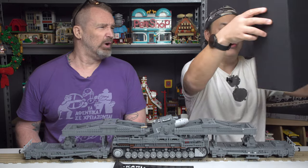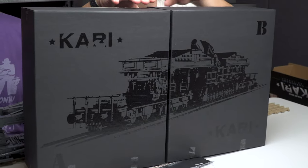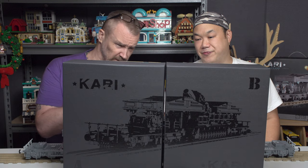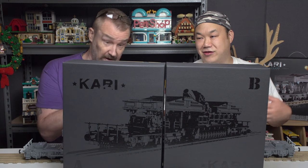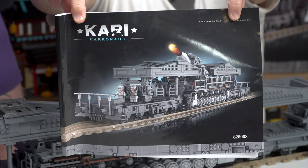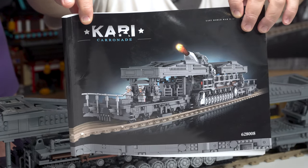This is more like a silhouette. Very nice, perfect. Thank you, Chris. It's a nice, really thick box, very nice looking. A 6-year-old will love this thing. Here's the book. It's sizable as well, although with 4,000 pieces it's easy to read.